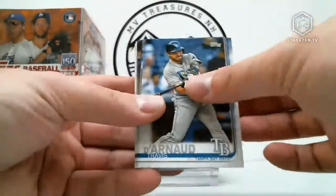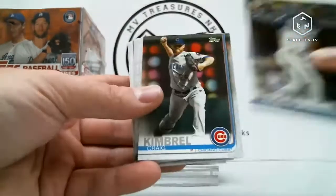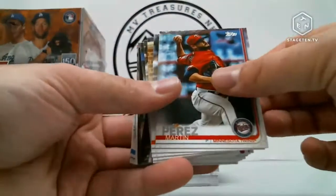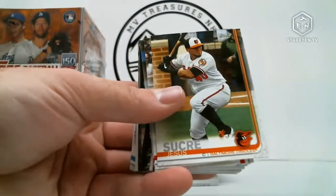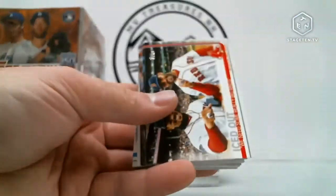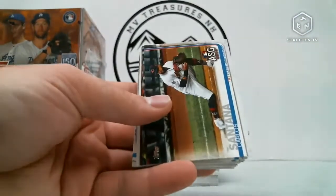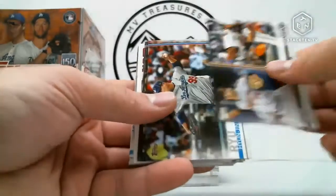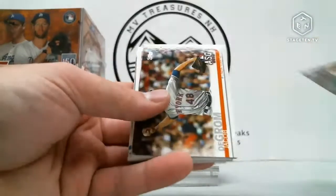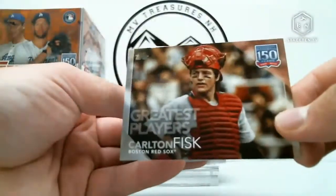There's Will Smith, rookie for the Dodgers. Eloy Jimenez, rookie debut. Kevin Biggio, rookie debut. Pete Alonso, rookie debut. Greatest players for the Red Sox, Carlton Fisk.